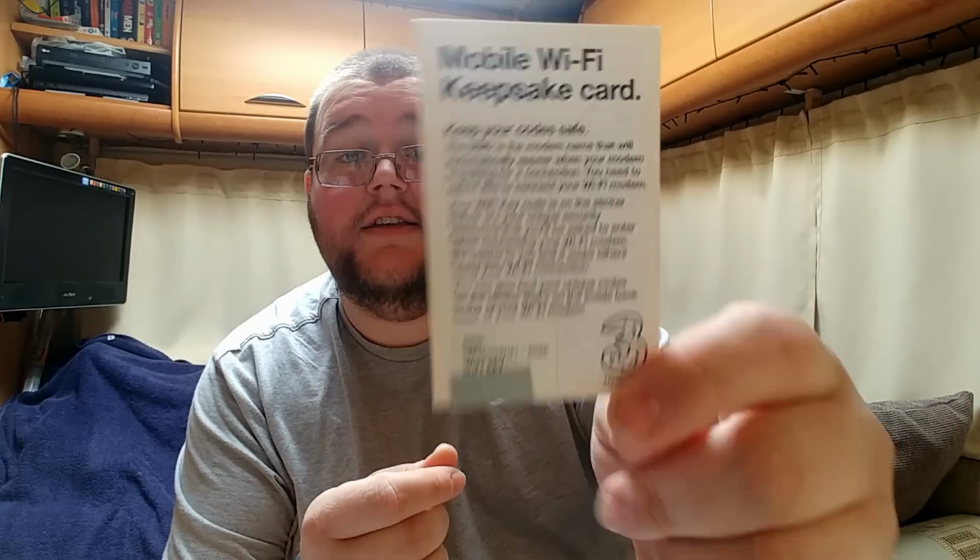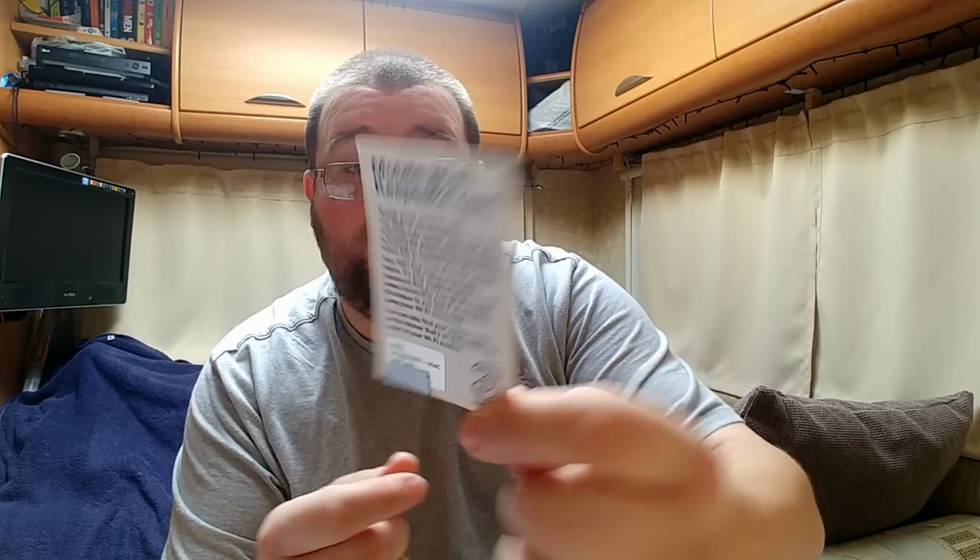What this does is internet comes into the SIM card, and this little device makes Wi-Fi. Also comes with this little card that says how to use it. This is again with 3, because this was a 3 product. I bought it on eBay, second hand. You can find loads of them. It will come with the Wi-Fi name and the Wi-Fi password.